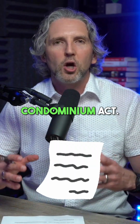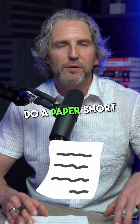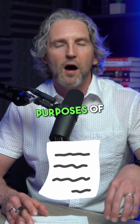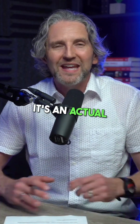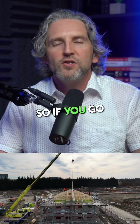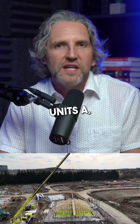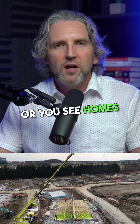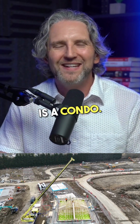That is the Condominium Act. The Condominium Act allows us to do a paper short plat for the purposes of creating a condo. A condo in the state of Washington is not an apartment. It's an actual land use term. So if you go through a development and you see townhomes that are labeled as units A, B, and C, or you see homes that are on small lots or a half a duplex, quite often that is a condo.